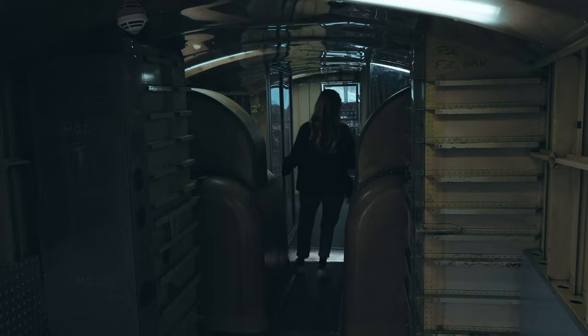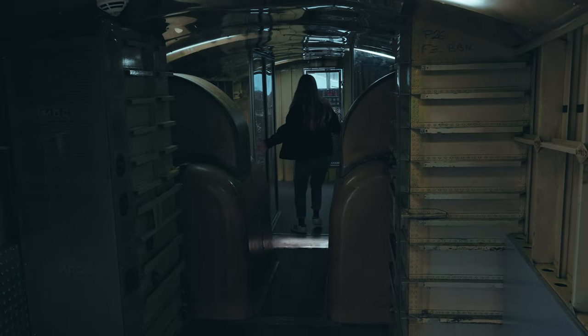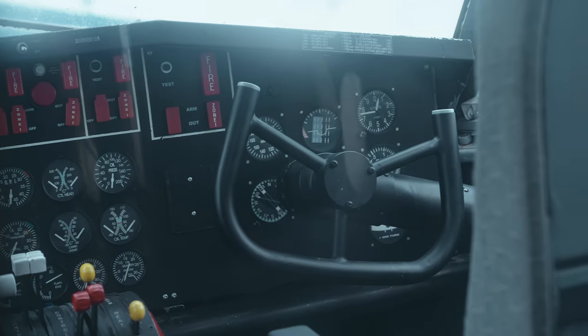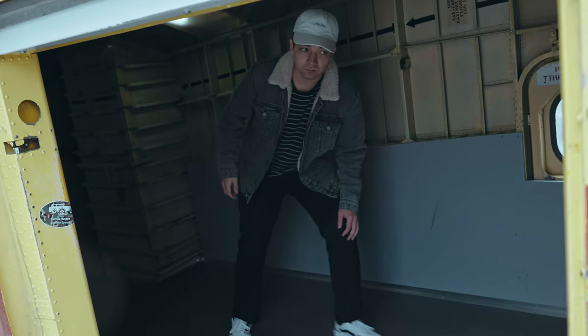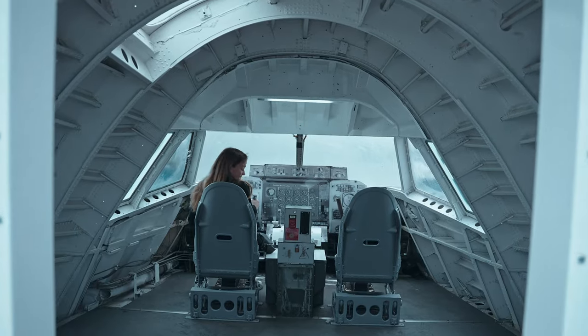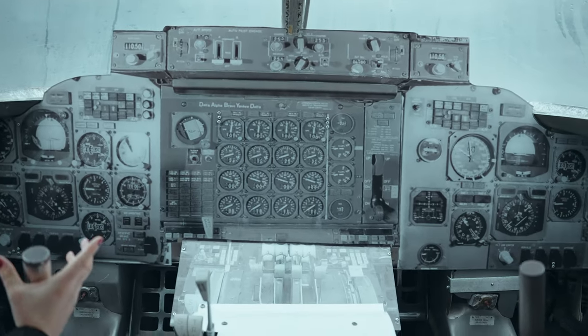Right now we just went out of the museum because outside they have these giant airplanes that we can get inside. Oh my gosh. Oh my goodness. To be inside of this airplane, it feels so crazy right now because it's like downhill, you know? That's paper.